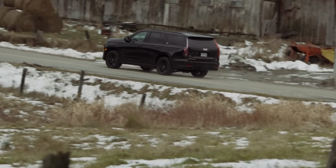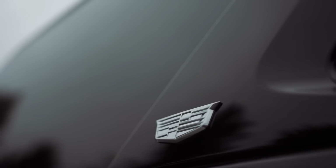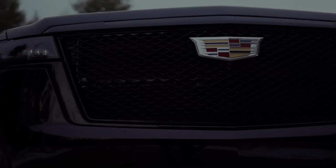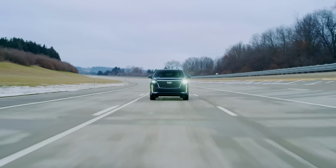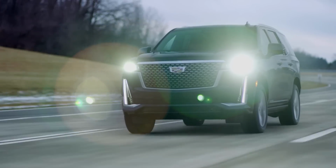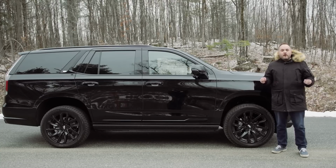These things come in either two colors, white or black, depending on in which gang you're in. Since we're in Montreal, I decided to go with the East Coast gang, so mine is painted all black. The Escalade needs to be big because when you buy one, you're basically telling everyone, I have a lot of money and I do not give a crap about anything.